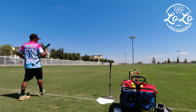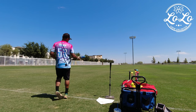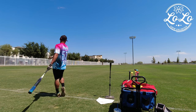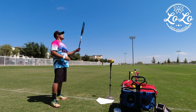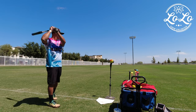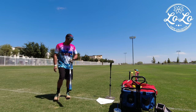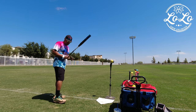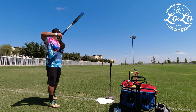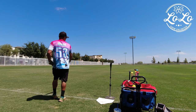96 miles per hour. 96 miles per hour. 98 miles per hour. All right, come on, 99 right here. 98 miles per hour. Try one of these ghost balls, see what it's got. Whew. Heat. It's getting to me. 96 miles per hour. Oh, goodness.